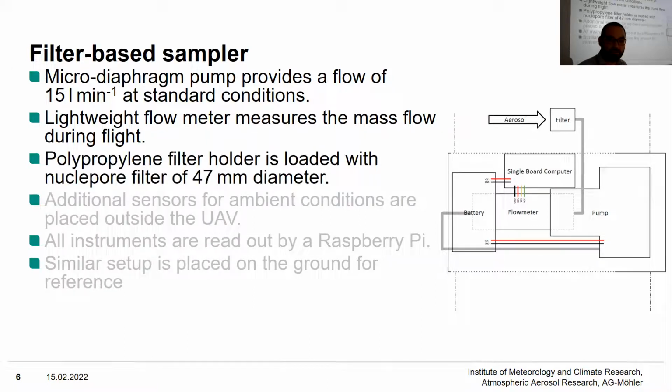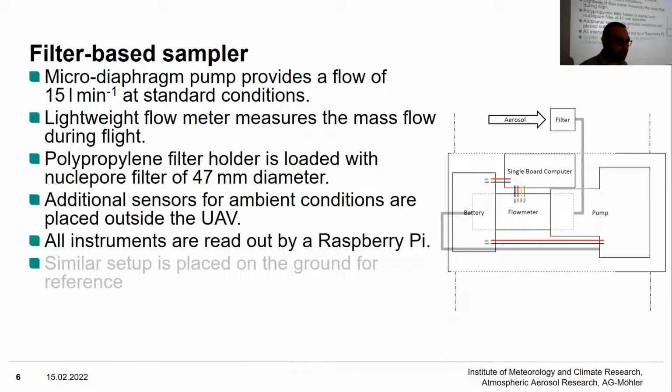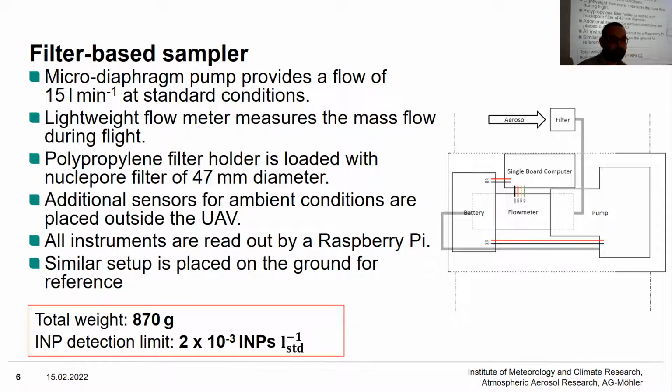And this filter is polypropylene, and it's soldered with a nuclear pore filter, which has a diameter of 47 millimeters. And as you saw before, we have additional sensors on there to monitor the ambient conditions. All of these instruments are read out by one single Raspberry Pi, but of course you can use whatever little microcontroller you want to use, like an Arduino, for example. And to verify that our setup actually works and collects the right data, we have a similar setup that is placed on the ground and then compared to ground-based measurement stations that are there. The total weight of our setup is roughly 870 grams. And our limit of INP detection is roughly 2 times 10 to the minus 3 INPs per standard liter.